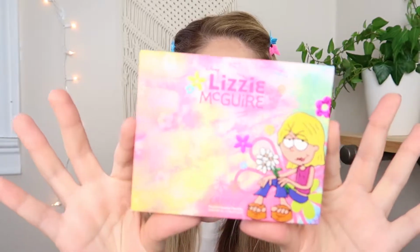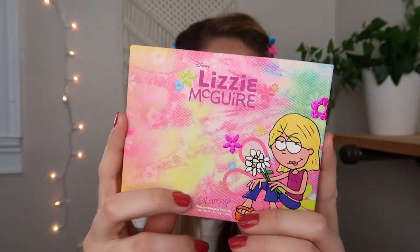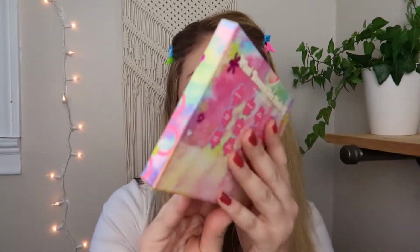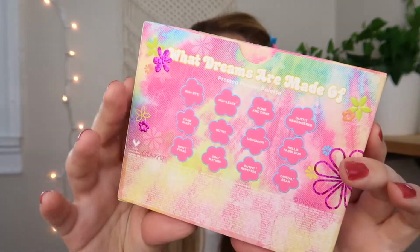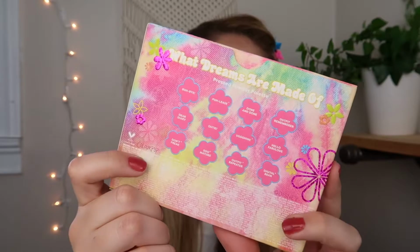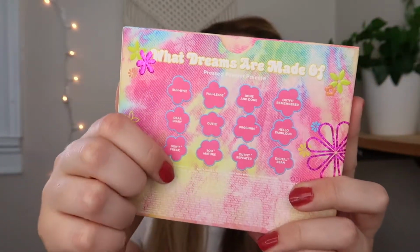I'm going to be reviewing the pieces in the collection as well. So again, this is the eyeshadow palette. I love the tie-dye, the pinks, the greens, the blues. Those were the staple colors of the Y2K period. We have the flowers, obviously. There's a lot of floral themes in here. All the names of the colors are in the back. By the way, this is called the What Dreams Are Made Of palette.